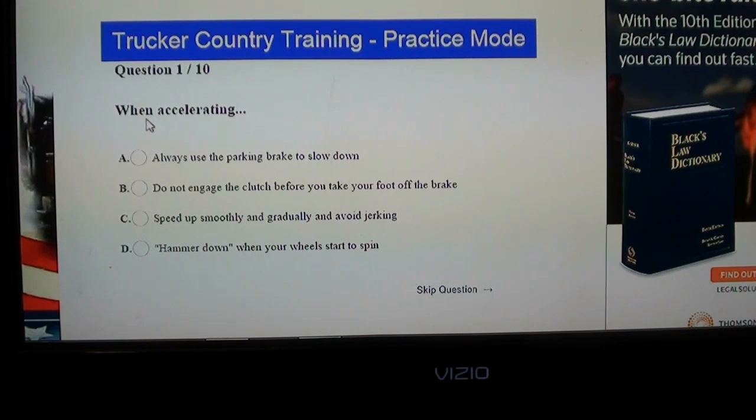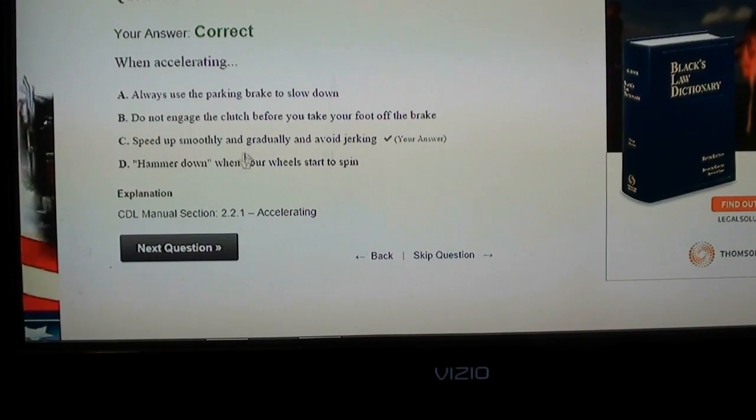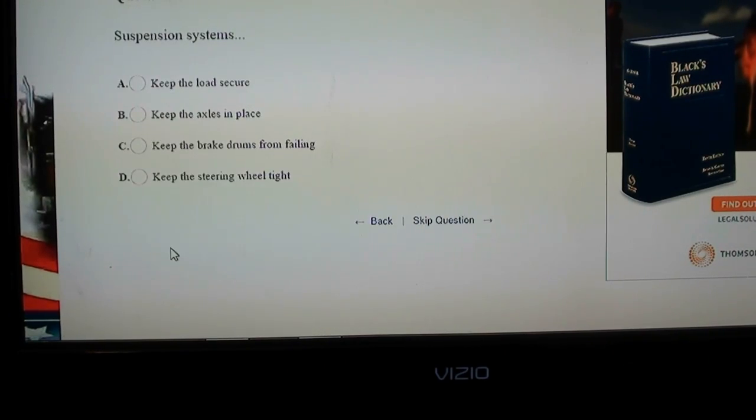Now this says, when accelerating, always use the park and brake to slow down. Do not engage the clutch before you take your foot off the brake. Speed up smoothly, gradually, and avoid jerking. Hammer down when your wheels start to spin. So make sure you read all 4 answers. See if it was correct. Make sure you read all 4 answers before you answer.